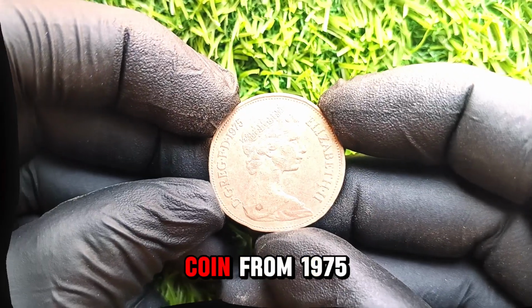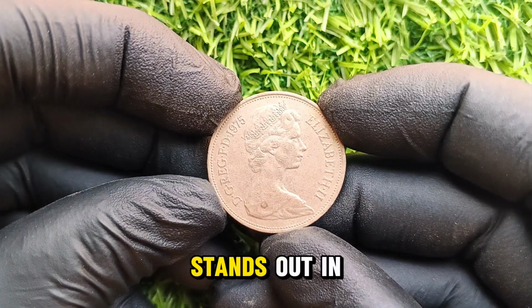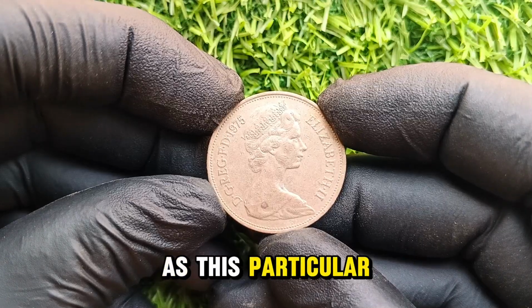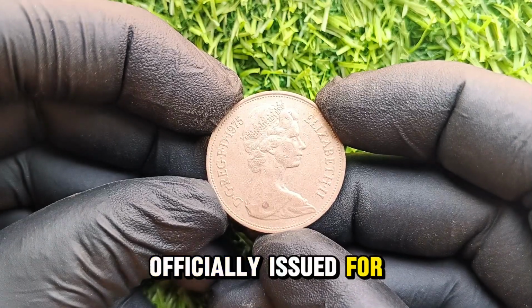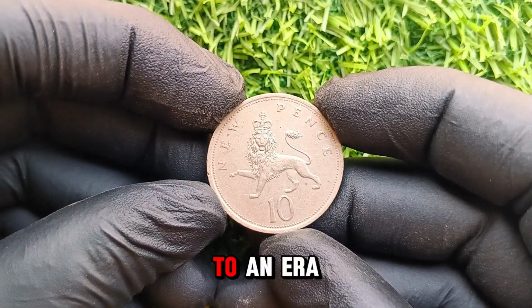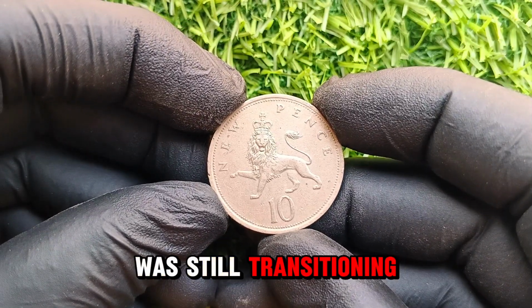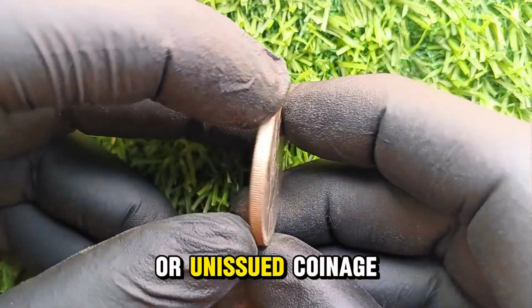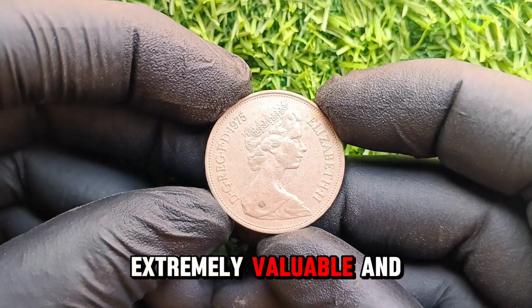The 10-pence coin from 1975 stands out in British coinage for its rarity and mysterious background, as this particular coin was never officially issued for circulation. Many collectors are drawn to it because it belongs to an era when the United Kingdom was still transitioning from the old to the new decimal system, making any experimental or unissued coinage from that time extremely valuable and intriguing.